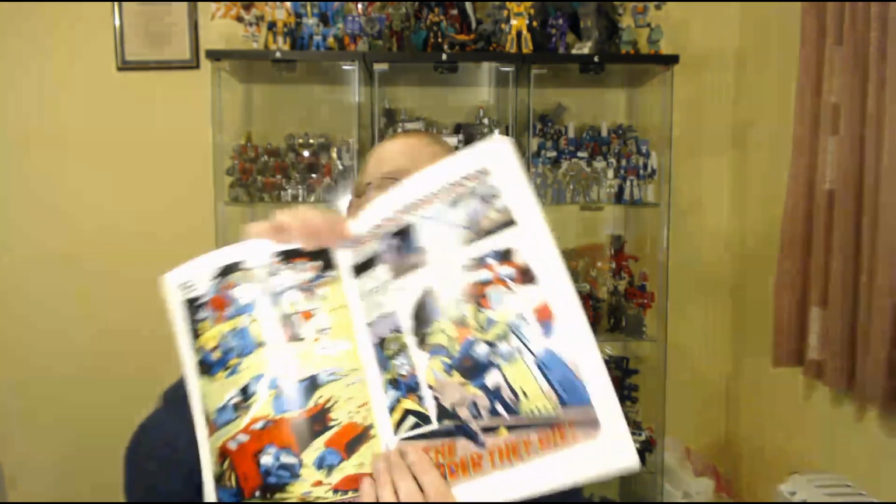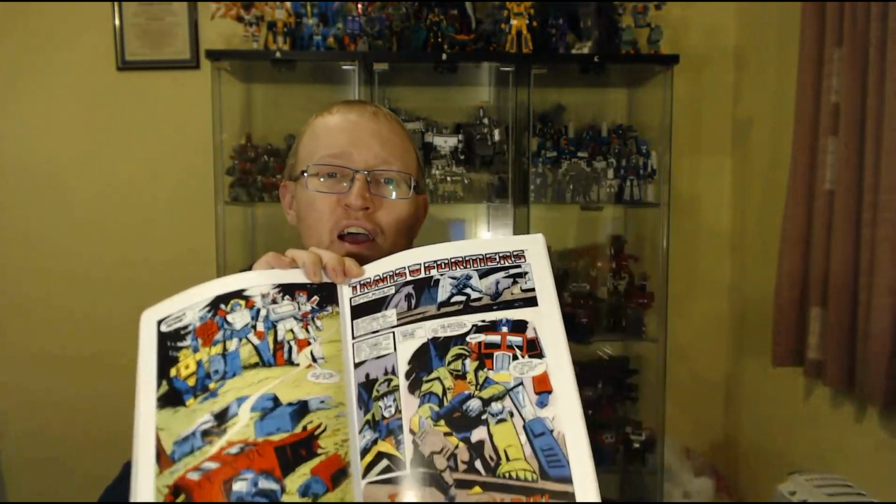And the other good thing about this debut strip is it's done by Jeff Senior. So I knew there was a reason why I like this story, because it's done by Jeff Senior. So awesome, managed to get some of my Marvel G1 comic goodness back.